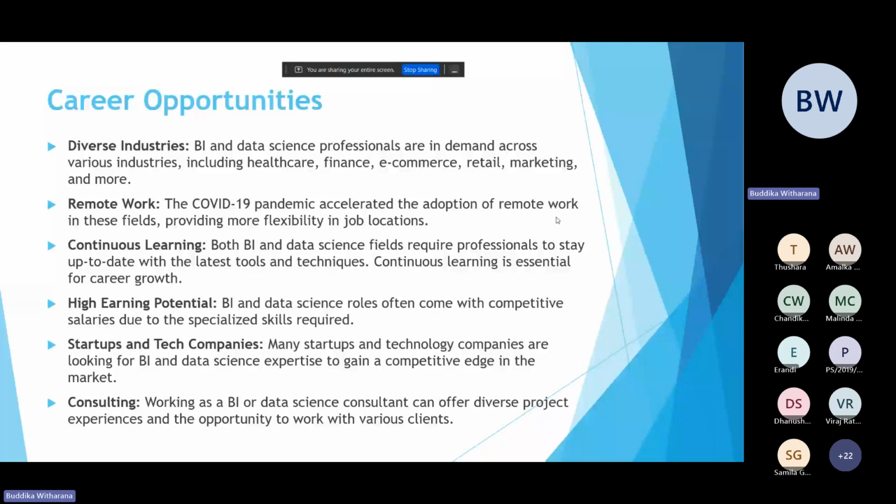BI and data science professionals are mainly in demand across various industries, as Amalka and Mrs. Tushara explained. It's a diverse, vast area of industries that you can go into, because BI and data science has already become part and parcel of all the industries. So you get to work in different industries like healthcare, finance, e-commerce, retail, marketing, and you name it, it's already there.